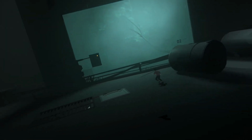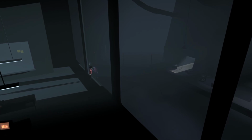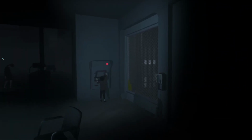The real horror here is the eerie atmosphere. It feels like something terrible is always lurking. The game expands on the style of its predecessor, Limbo, in really creative ways. The game is brilliantly designed, almost like a piece of art. If you're into creepy vibes and clever puzzles, give Inside a try.